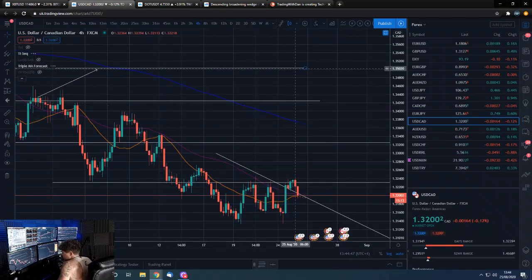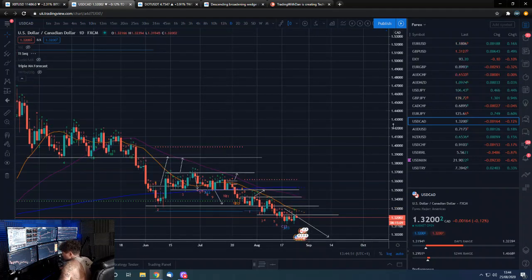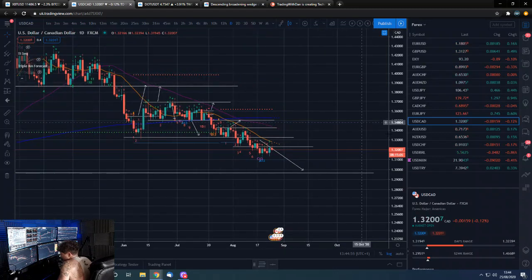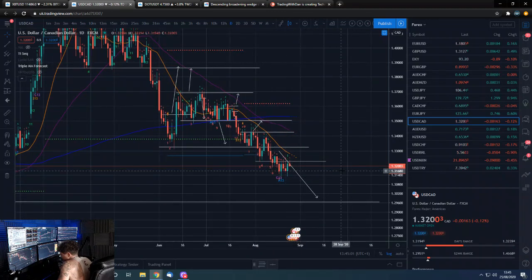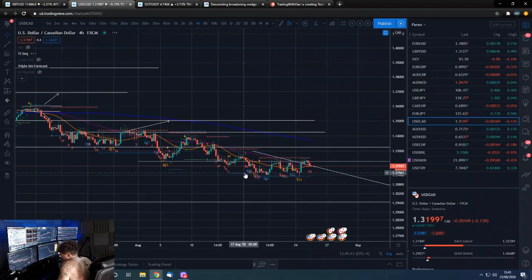US dollar Canadian dollar on the daily. US dollar, yeah, looking like it's breaking down here. Very weak this is. Clearly you can see it just hovering around this horizontal, not really managing to regain it. So the bias probably will turn back down unless it does regain that level. It is looking weak. It's not something you'd want to hold thinking that, right, we're going to turn around here. Nothing really TD wise.